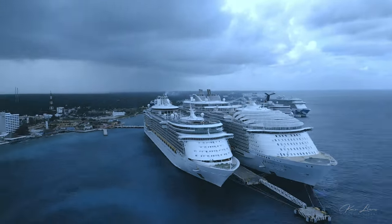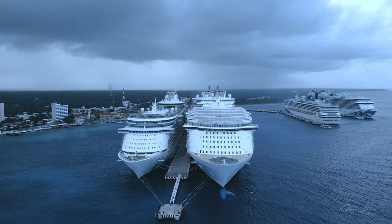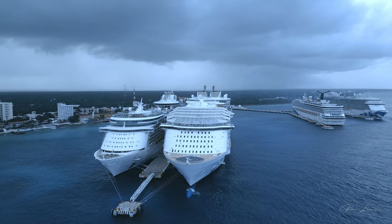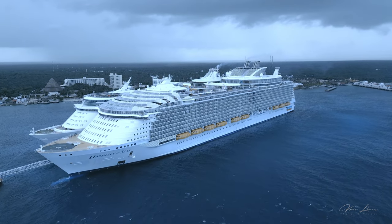Cozumel has long been considered one of the world's most popular cruise ports and a favorite destination for cruise passengers from around the world. As of the end of 2022, Cozumel has welcomed around 1,000 cruise ships. At any given day, there are up to 8 cruise ships in town.